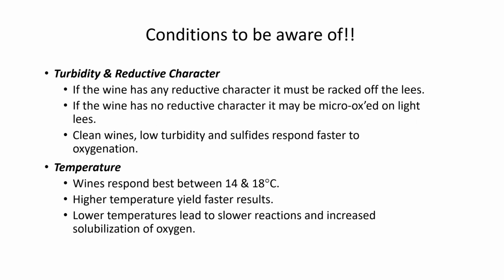So conditions to be aware of: turbidity. Anytime it's turbid, oxygen has little to no effect. If you let it settle and rack it, it'll respond really fast, really nicely to sulfides and really be able to eliminate those. So temperature, it's best to do it between 14 and 18. The higher the temperature, the faster your results, the faster the maturation. But as you start dropping below 14, you're really going to start increasing your DO and getting very slow reactions. And at some point, you'll probably be able to grow trout in your wine, which is probably not advantageous, because once it warms up enough, all of that oxygen that's dissolved in there will react and maybe not produce the results that you want. So temperature, turbidity, very important.